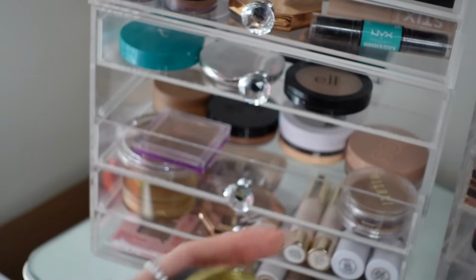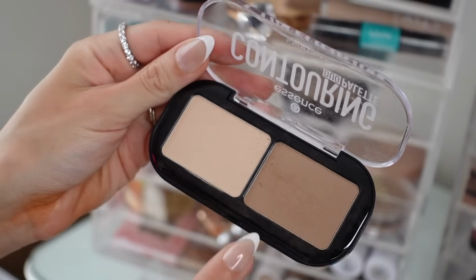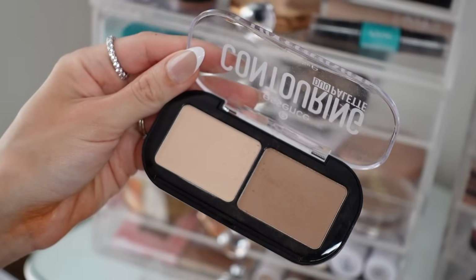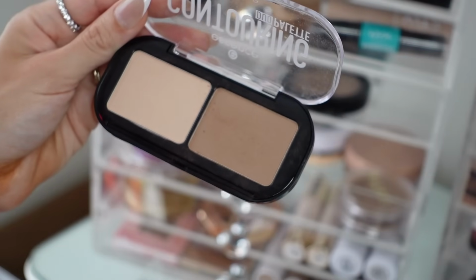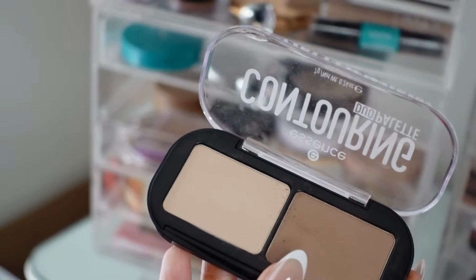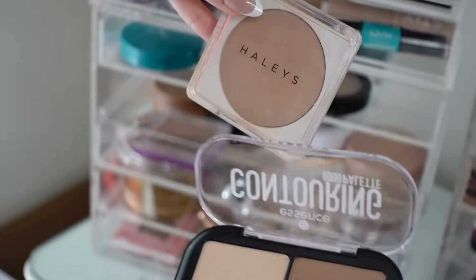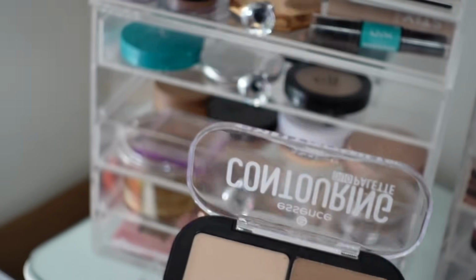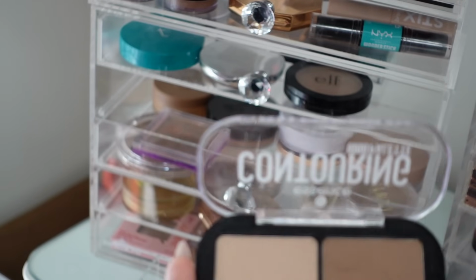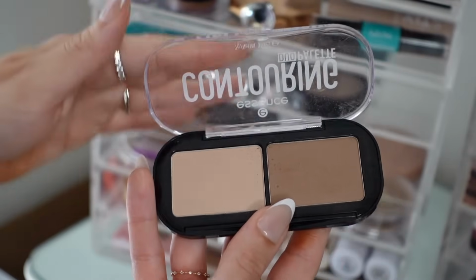So this I'm keeping. This is an Essence Contouring Duo palette, which personally I really only like this light shade to contour my nose. It's great for that. It gives a natural shadow. It's similar to the Hailey's Beauty powder that I showed you guys earlier. It has that kind of tone. Honestly, I really don't need both, so I'm going to get rid of the Essence one because I don't use the light shade anyways in here. I only use the contour color of the times that I did use this product.